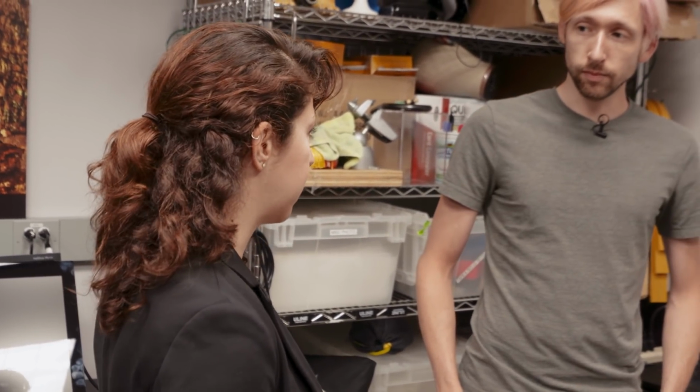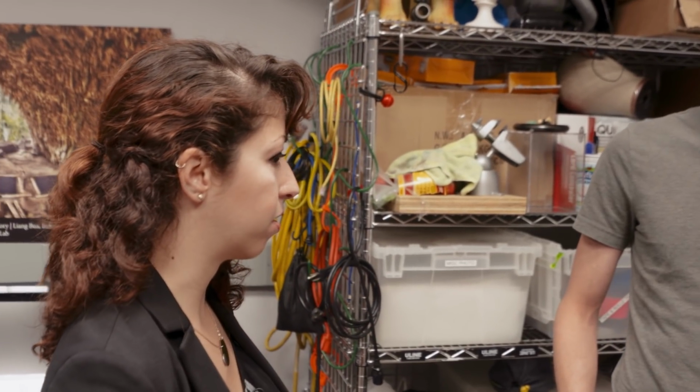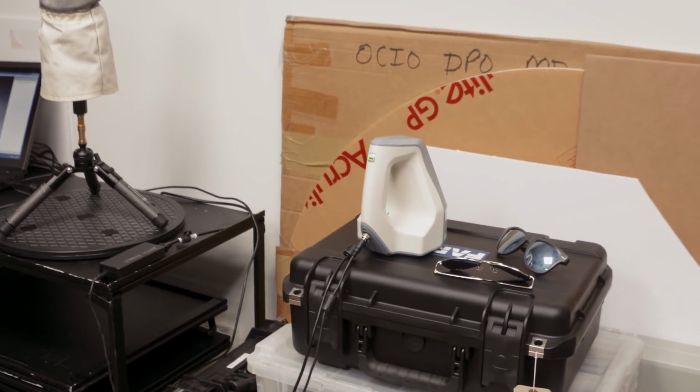So it seems on first glance that this is sort of a redundancy with the other two processes. Is there something different that this one's capturing that the others are missing? It is redundant. We do like to get redundant data when we capture an iconic object that we get access to once, right? Our time is not the important thing, it's the object and the object's safety. So if we get access, we want to throw everything we've got at it and then process later. Also, the tool that we're using here, the handheld structured light scanner, is very versatile.